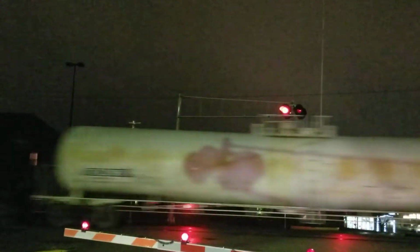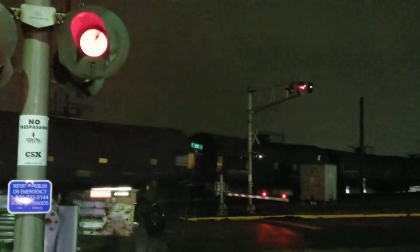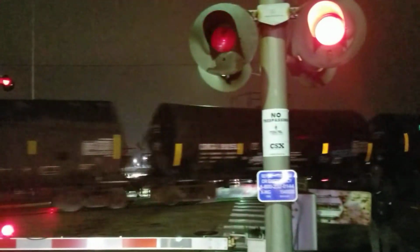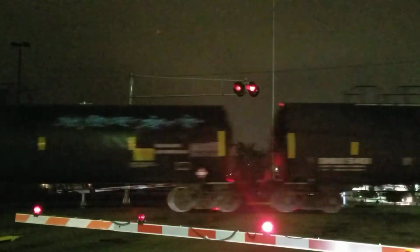Like he dumped air. Oh, train's going emergency. Oh my goodness. They're going to emergency. They're stopping the train. Oh my goodness.